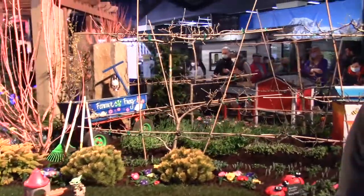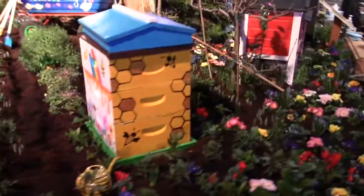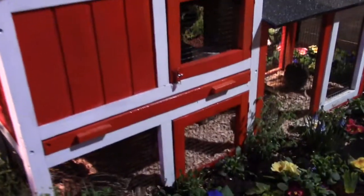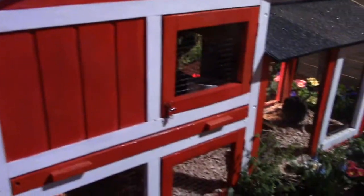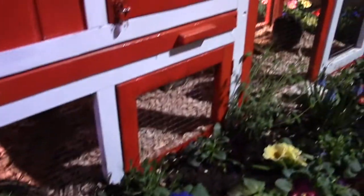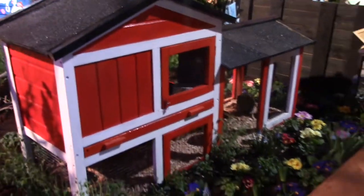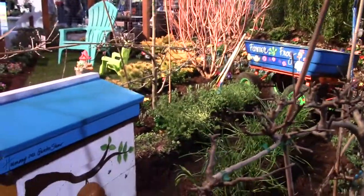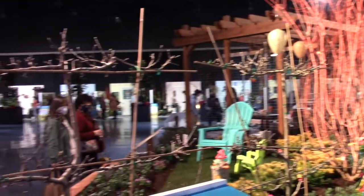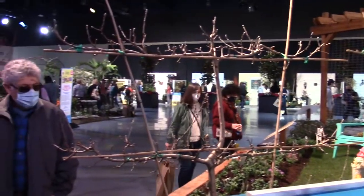Oh, but see that red thing over there? Let's go look at that closer. They've got a beehive, not occupied, but these are live quail that are living in here during this whole thing. They were napping earlier today, but they're awake. They seem to be up now, in the cutest little red home for them. Super cute. But they've got the row crops growing in with the beehive and the wheelbarrow, the little wagon, and these espalier apple trees as a path between garden beds.